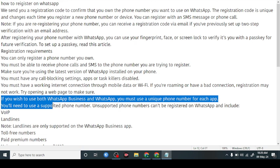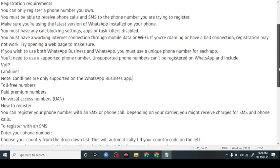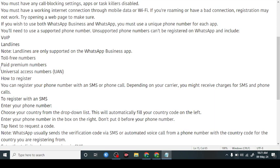So here, if you wish to use both WhatsApp Business and WhatsApp, you must have a unique phone number for each app. You will need to use a supported phone number. Unsupported phone numbers cannot be registered on WhatsApp and include VoIP, landline, paid premium numbers and universal access numbers.